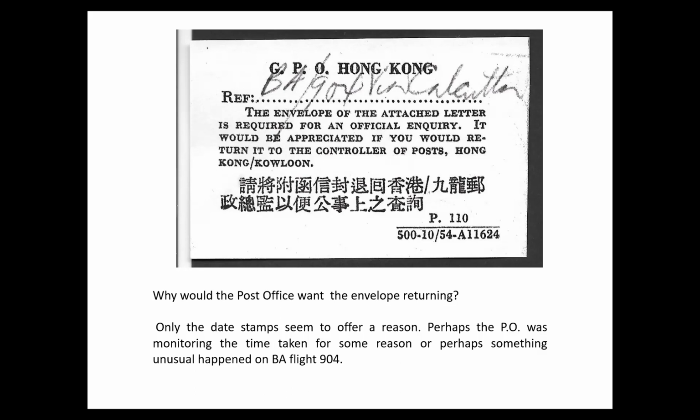I think the reason why people won't have seen more examples of these is that the envelope would have been returned to the post office, to the GPO. Yes, exactly. So that's why there's so few of them about. So either it wasn't returned, or somebody in the control of the post office was a keen collector.